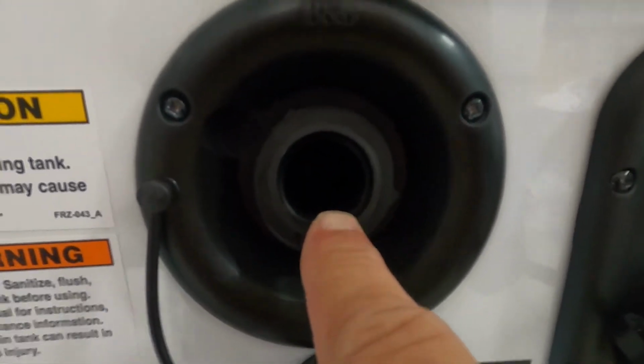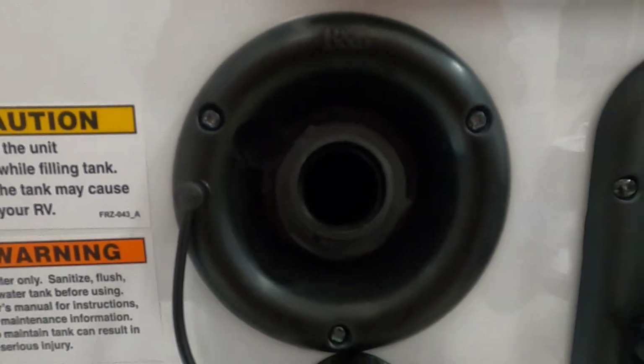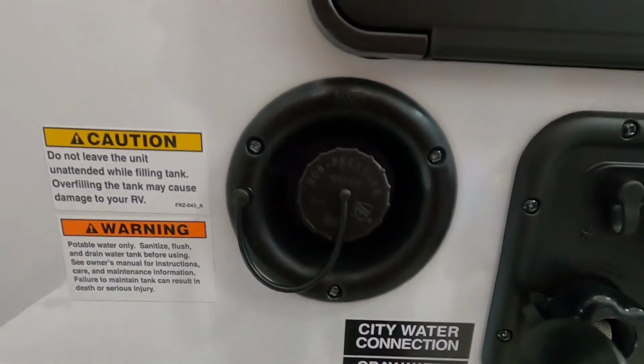Two ways to tell when it's full. One, there's an overflow valve right here. Or two, on the inside where you check the levels of your battery and fresh and gray tanks. Black tanks, there's also a fresh button. Hold that in, that'll tell you when this is full.